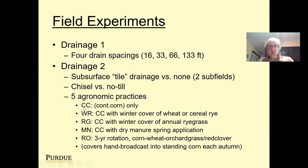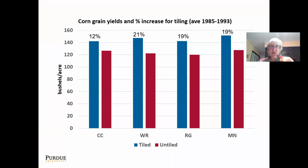So our base or our control was continuous corn. So CC here is continuous corn, not cover crop. And then we looked at either a winter cover of wheat or cereal rye with the continuous corn, a winter cover of annual ryegrass with continuous corn, a dry manure application in the spring with continuous corn, or a 3-year rotation of corn, wheat, and then an orchard grass, red clover meadow. And the covers in this case were hand broadcast into standing corn each autumn. So what I'm presenting here are the corn grain yields and the percent increase for tiling.